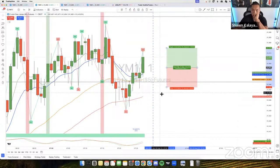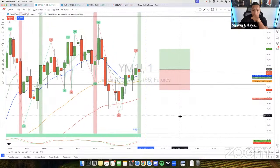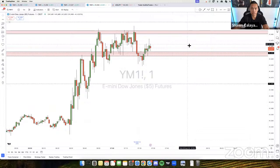So it looks like, or maybe not. If we get the buy signal here, we can possibly look for the next opportunity. All right, nothing yet. Again, another pending buy signal right here. We got news coming up right here at 7:30, guys. Again, price is still within the range right here.